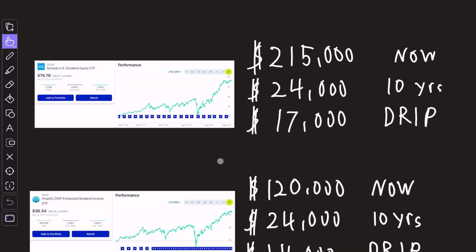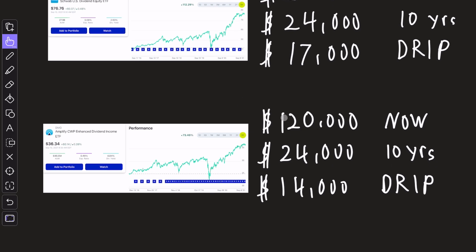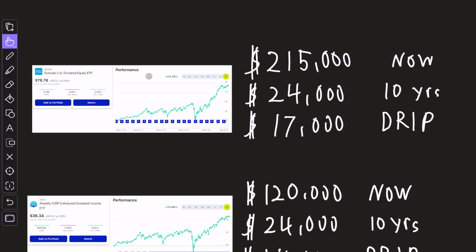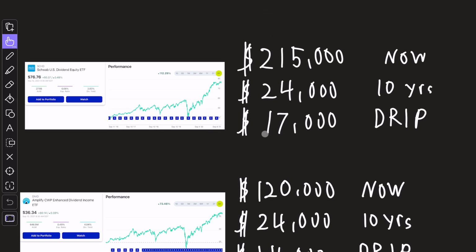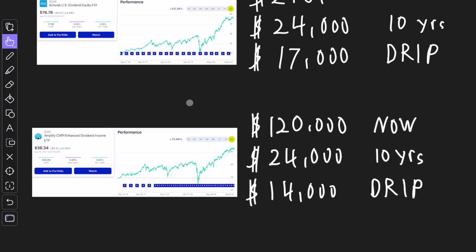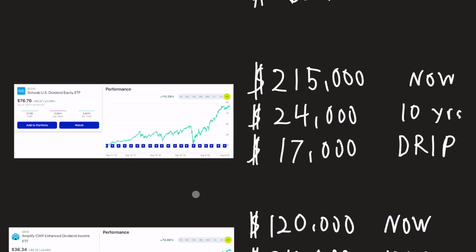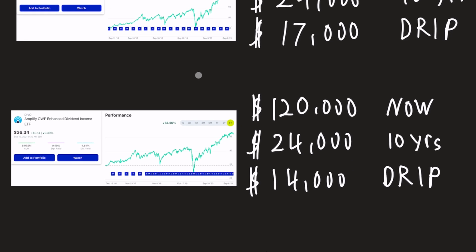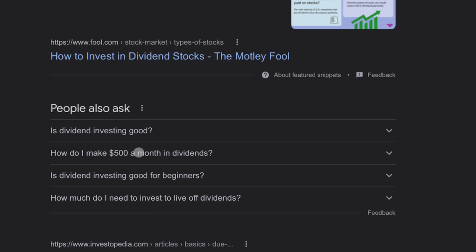And if we compare that to SCHD, you're going to notice because the starting dividend yield is a lot higher, you need a lot less initial capital than SCHD to achieve that level of income right now. Although just by coincidence, if you give it 10 years of time, you only need 24,000 bucks in each of the ETFs to achieve that level of income. And that's because SCHD's growth in the dividend was slightly more, so over time it caught up. And if you reinvest the dividends, Divo is slightly more efficient at only 14,000 bucks needed. So I guess we finally answered the question.